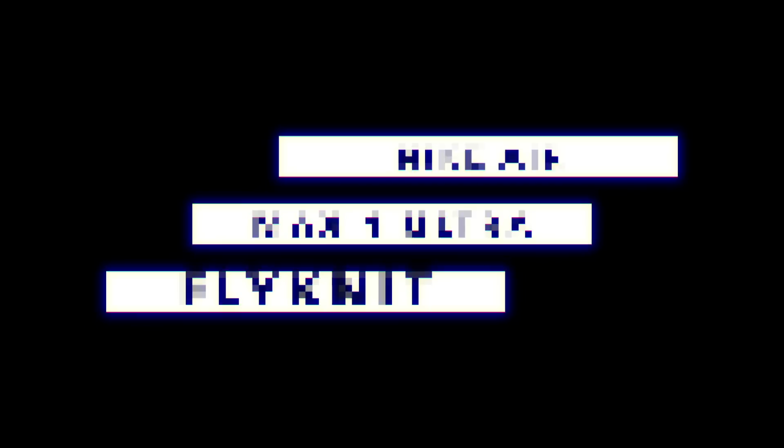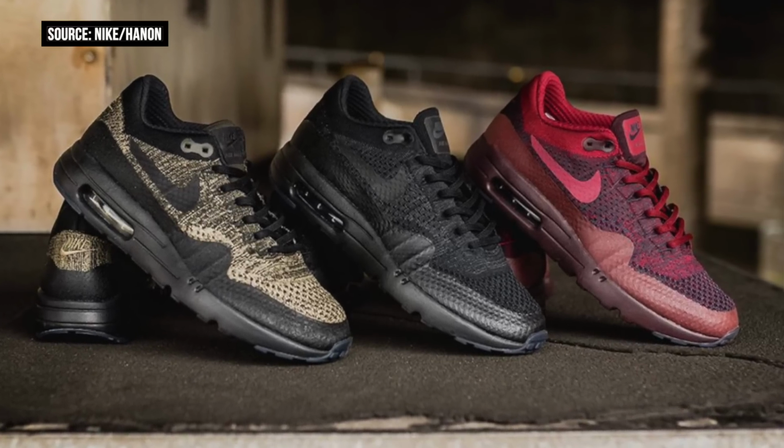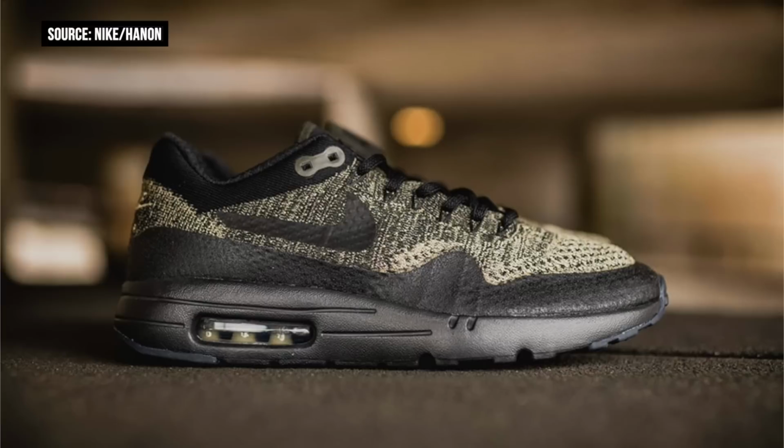Let's kick off the show with the shoe that has been slept on the last few months, at least I think, the Nike Air Max 1 Ultra Flyknit. Super long name, but also a super comfortable shoe. As you can see, there are several new colorways that are dropping, but the point I really want to make is that these are really comfortable.